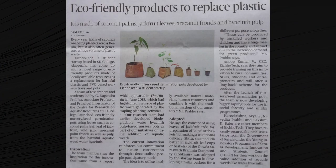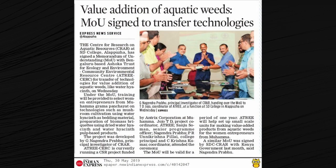Okay, and you're currently associated with Kudumbashree also, right? Yes. Knowing this, Kudumbashree units from Alleppey and several other places have approached us, and we are official training partners for Kudumbashree. I launched this activity from 2011 when I founded a Center for Research on Aquatic Resources.